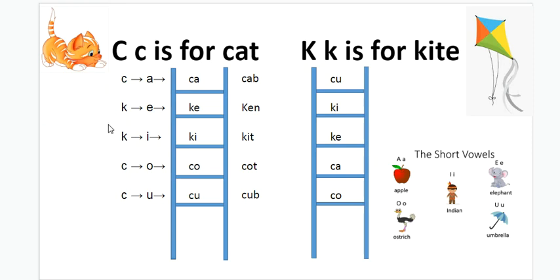C goes with A, O, and U, and K goes with I and E. And there's a little rhyme to help you memorize this. K goes with I and E, C go with the other three, A, O, and U. So let's read the blends.